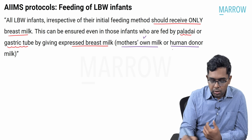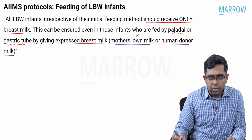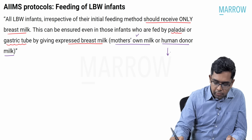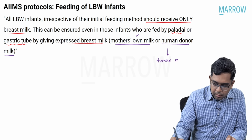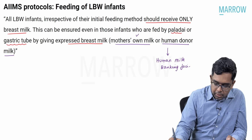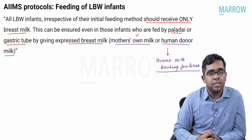In this question, it is saying alternative to mother's breast milk. So what should be the answer? Answer is donor milk. That is what you should remember. Generally remember, this human donor milk is procured from human milk banking facilities. That is how this human donor milk is procured and can be given for the babies as an alternative for mother's own breast milk.